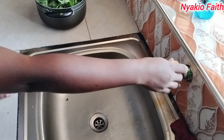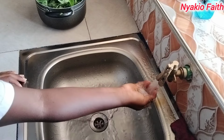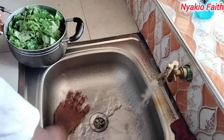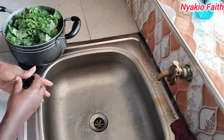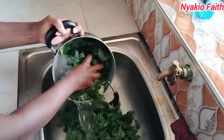Today I have two different types of vegetables, the green vegetables. The green vegetables are very healthy, and here we have them with either rice, or you can have them with ugali. Yes, so this particular one, the name is kunde.